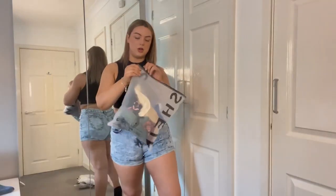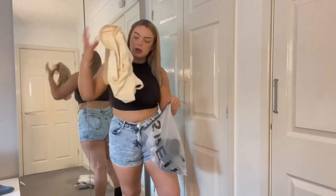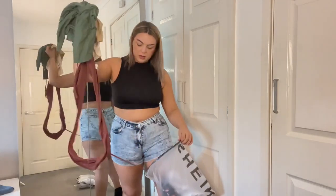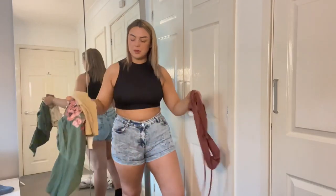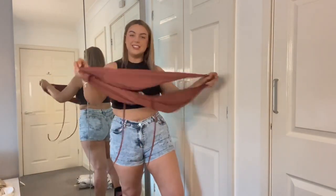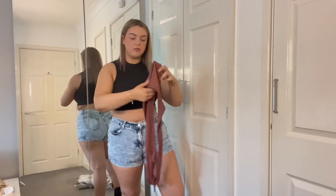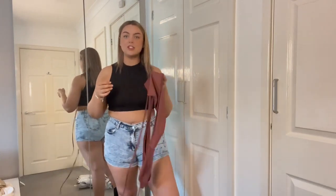Keeping these shorts on, I'm going to head into this bag, and I'm gonna get out the other three tops that I have ordered before I try on the rest. So the first up I'm going to try on is this one, and honestly guys, I don't even know how to get into it. I'm so confused. So I'm going to spend some time figuring this out and then I'll come back to you.